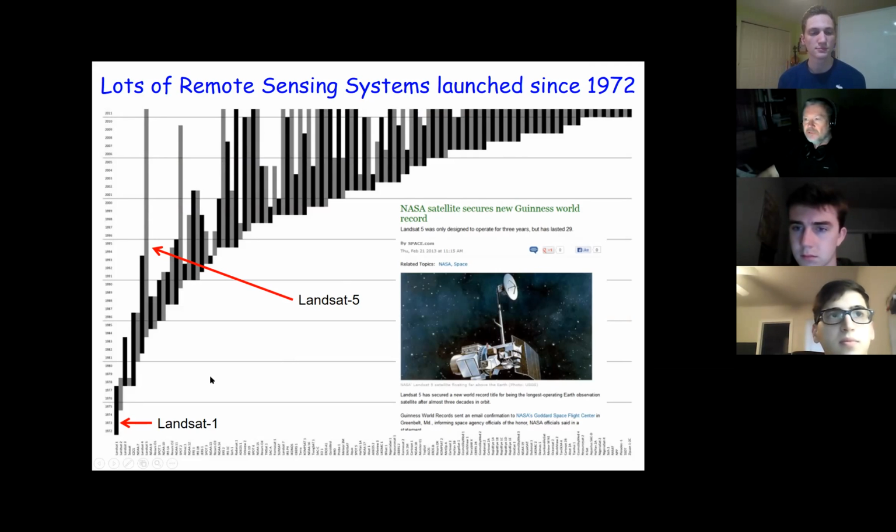But these are all sensors. The vertical length of these bars is the lifetime of the sensor. Most sensors put in space have a lifetime of 5 to 7 years. Landsat 5, which is this one here, was an exception. It lasted 29 years. And that was because the engineers kept it alive. It's in the Guinness Book of Records as being the longest-lived satellite.